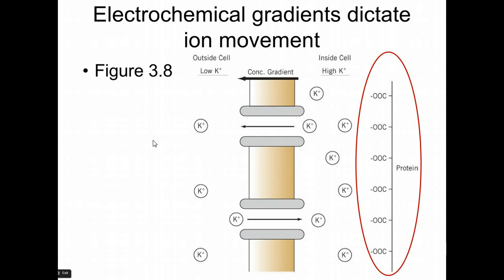So let me show you how this works. Here's a real world case. If you look on the outside, you have low potassium. And in fact, the potassium concentration is less on the outside than on the inside. And each of these little potassium atoms has a K plus. But even under these circumstances, potassium tends to move inside. So it's moving in some instances against the concentration gradient. And I've put a red circle around why this happens. That's because this protein molecule has a lot of carboxylic acids attached to it, right? And they are, of course, negative. Does that make sense to you?